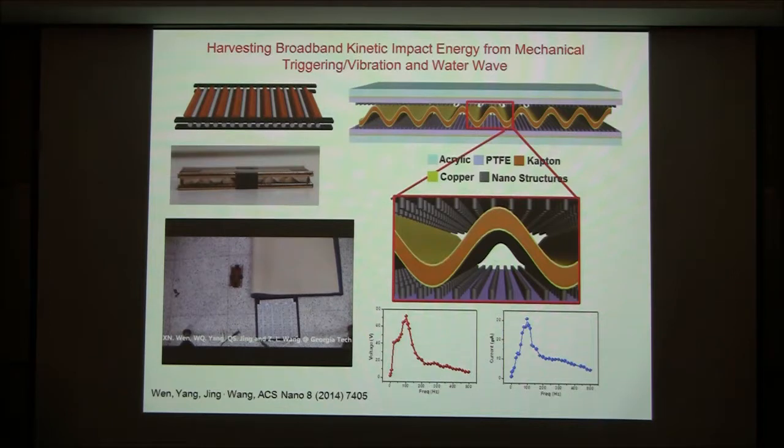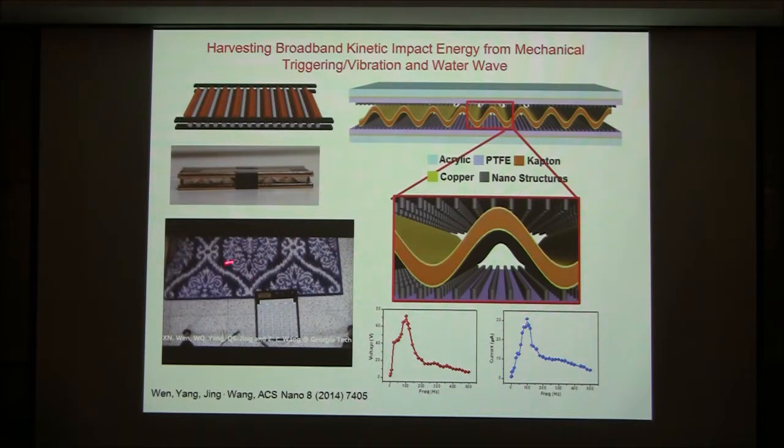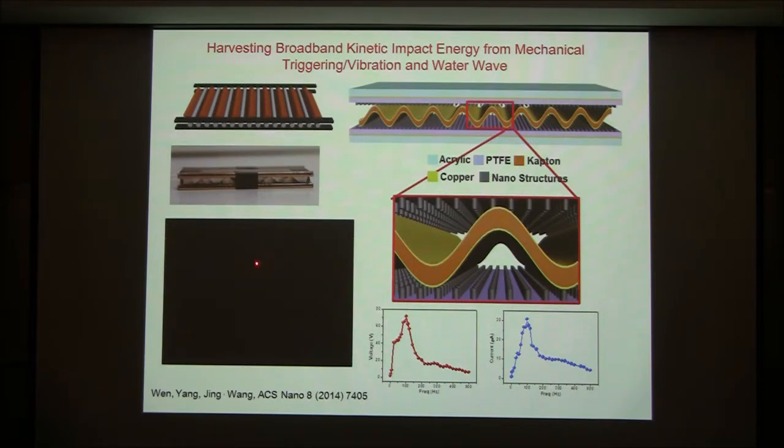As you can see here, this covers the generator with a little blanket, and then the foot stacking lights up many LED lights simultaneously. So this is the conjunction mode triboelectric nanogenerator.